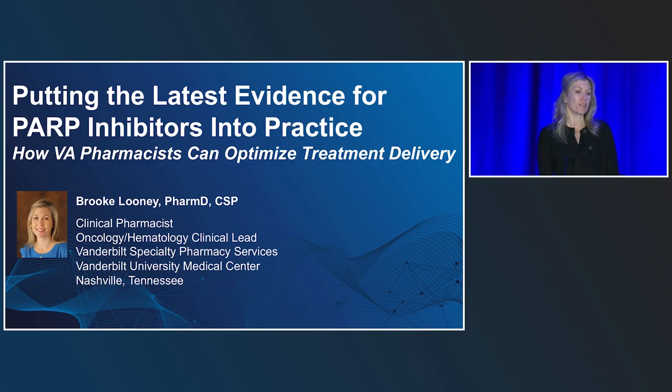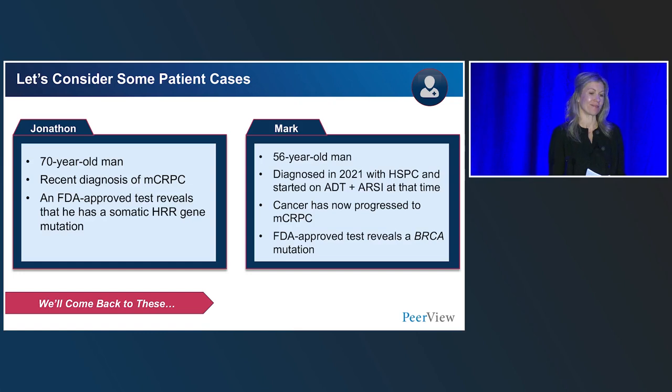So I'll be talking about putting the latest evidence for PARP inhibitors into practice. And so, how can VA pharmacists optimize treatment delivery? First, I'm going to present two patient cases that we're going to come back to as we discuss some of the clinical trials that led to development of the current PARP inhibitors.